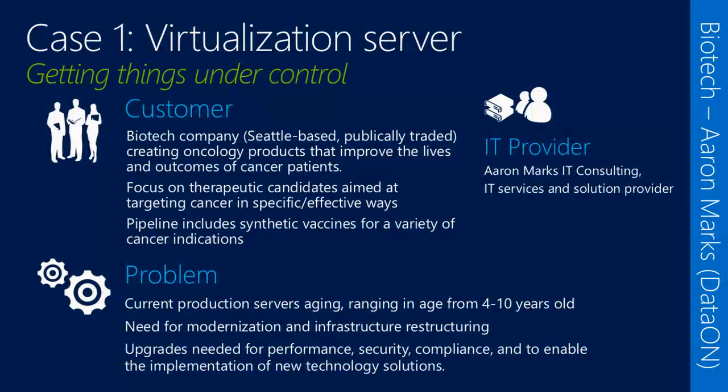So this was a partnership between a large public biotech company in Seattle and their IT provider, Aaron Marks, and they had the problem of upgrading their systems. So this is a fairly mainstream business. This is a company that does research for cancer-based cures, and so this is not a tech company per se, even though it's biotech, but their needs involved basically mainstream business with some of the specialty needs of a research lab.